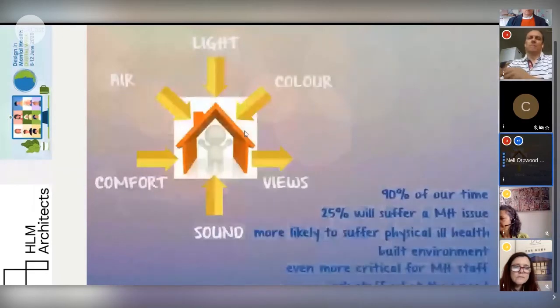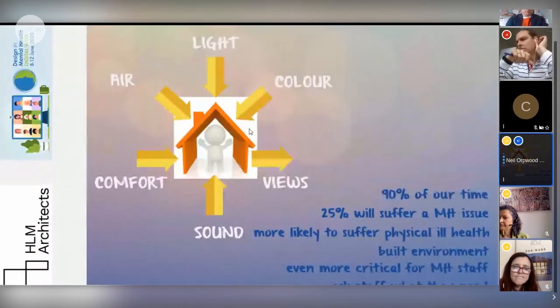Just very quickly, everybody's aware, of course, about the big impact enclosed environments have on our well-being, as well as, of course, the critical part of the mental health environment for staff. And one of the key things we always need to be doing is engagement with staff, finding out what it is that they feel individually would help them improve those staff environments.